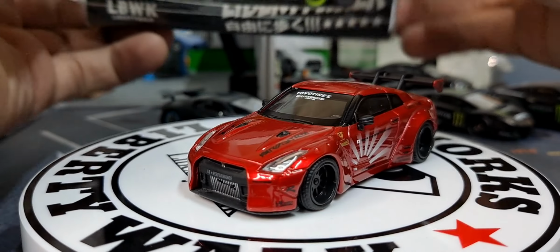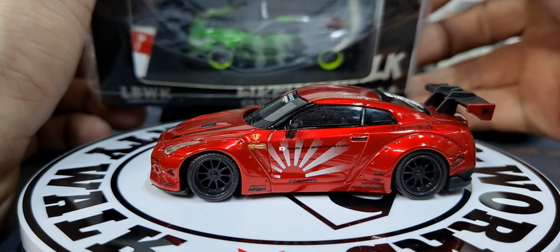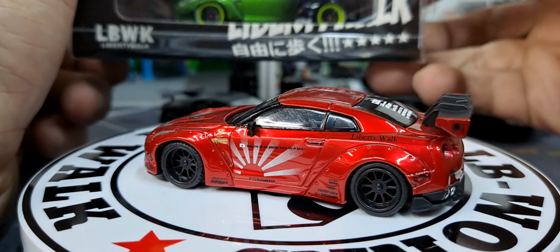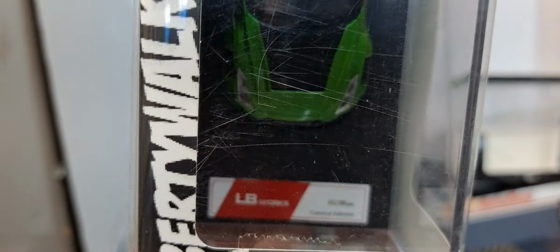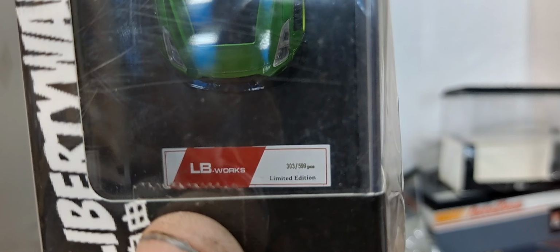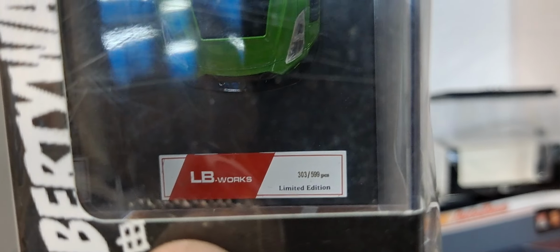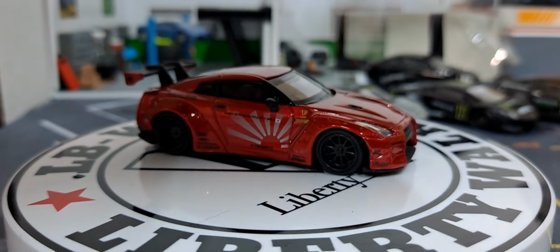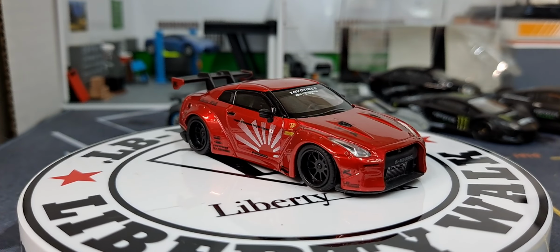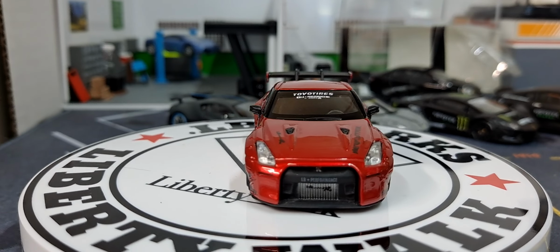So, I had to pick this one up. I mean, this one, I did not get out the Hot Wheels. Did not want to embarrass the Hot Wheels. But this thing, this LB Works. This is 303 out of 599 pieces. So there was only 600 of these made, which is more limited than a lot of M2 chases and stuff.